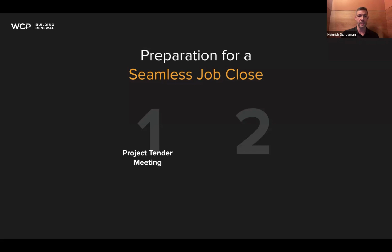All of these steps taken ensure that you're going to minimize change orders, and the bidder that you do select, the contractor, has a dialed in project detail, scope, tender document for you, right? They're completely set up. Their proposal is rock solid. This is setting the project up for success, and you're well on your way to a great job close.